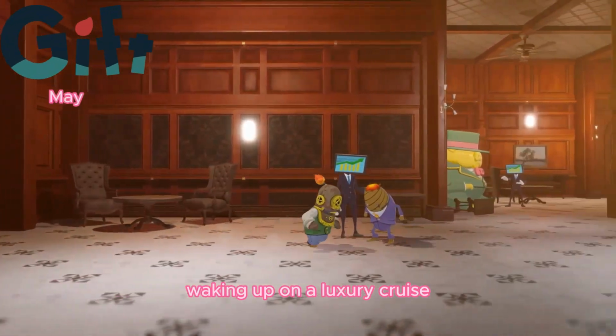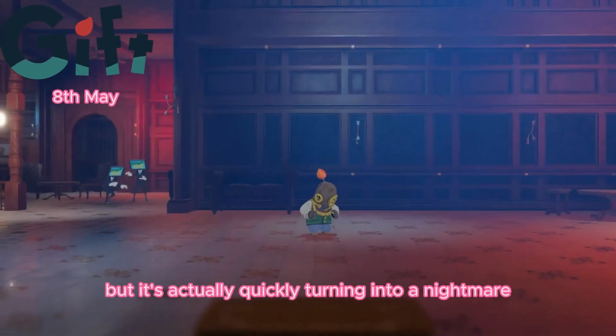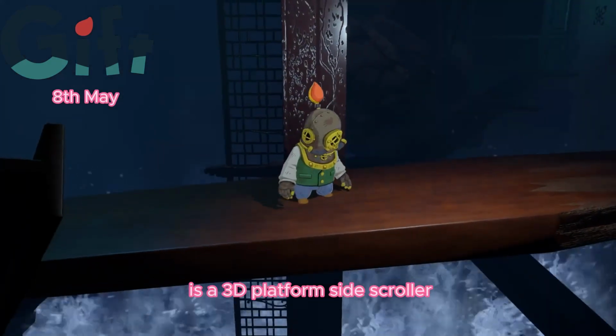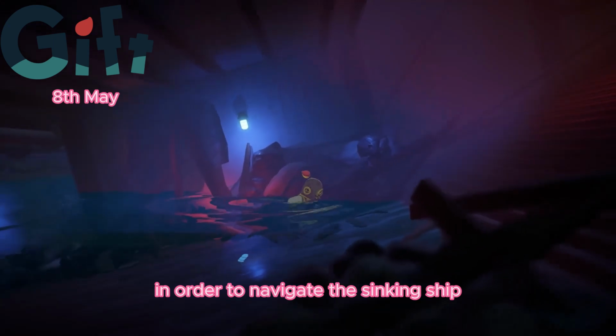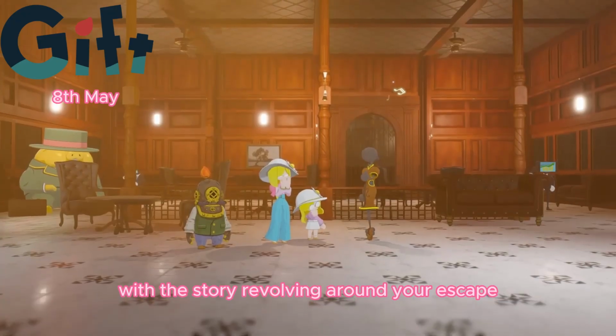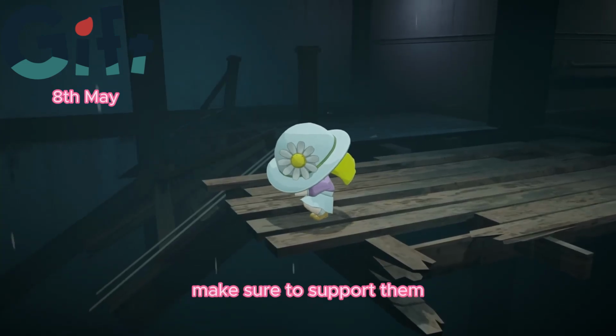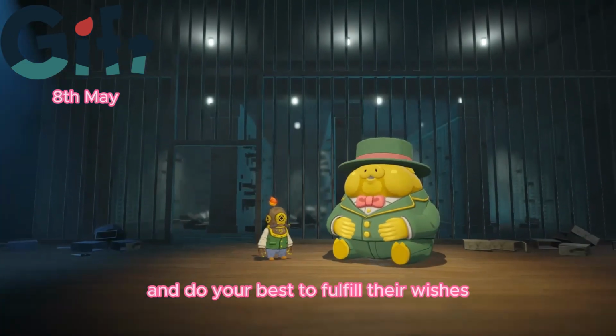Waking up on a luxury cruise may be a gift for some, but it's actually quickly turning into a nightmare for you. Gift is a 3D platform side scroller where you'll need to learn quickly in order to navigate the sinking ship. With the story revolving around your escape and passengers you feel nostalgic about for some reason, make sure to support them and do your best to fulfill their wishes.